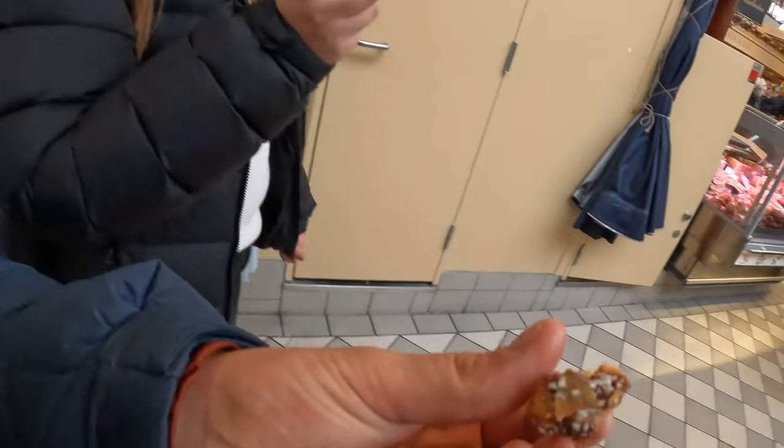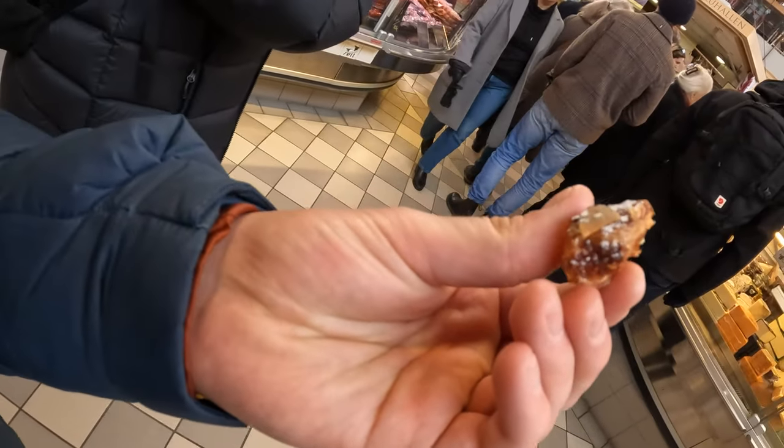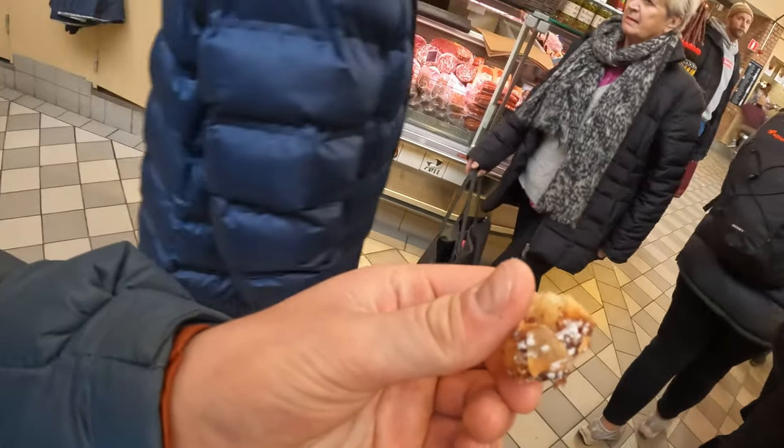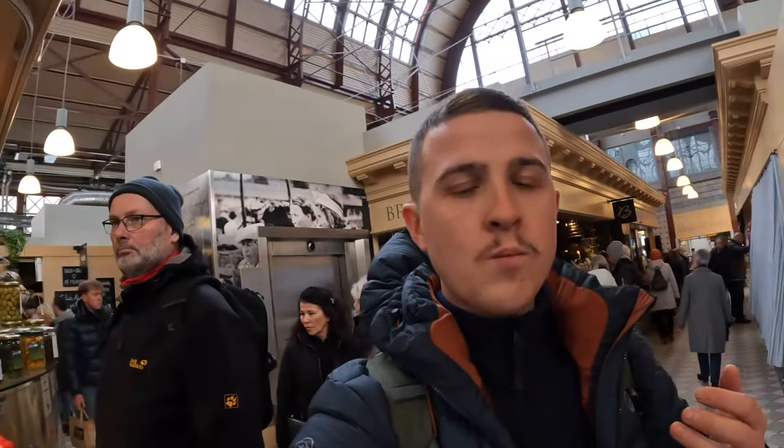Right. Mm. It's like almondy custardy. Sweet. Let's have a look at that. Mine's got a bit of icing sugar on it, some sauteed almonds by the looks of it. But it's a bready consistency. Let's give that a go. Mmm. Oh wow.